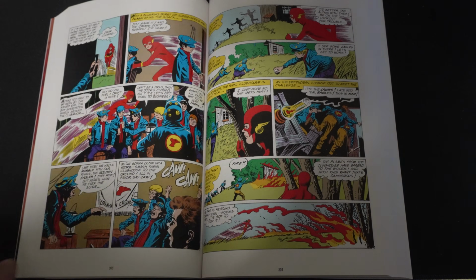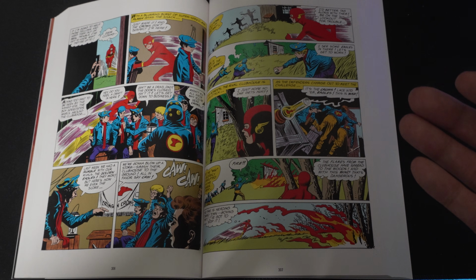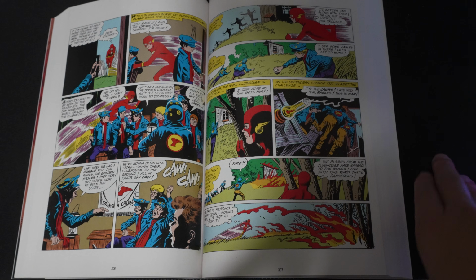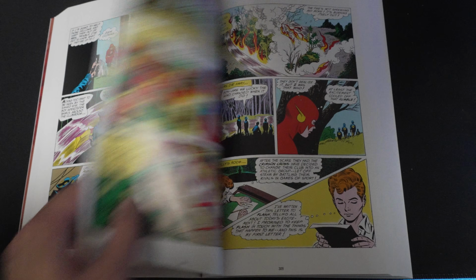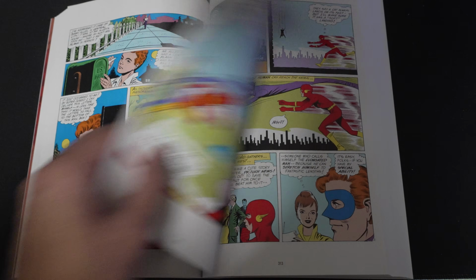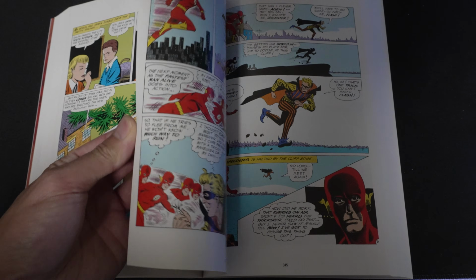This was the book that sort of broke my propensity. Well, right as of now, because I do appreciate Justice League of America, but this was so much easier to enjoy and love as far as the content is concerned. One thing I will also note about these issues.